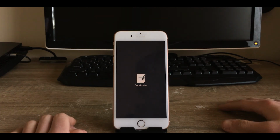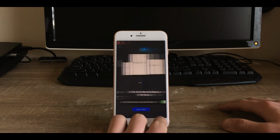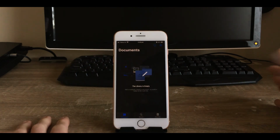I just recently re-downloaded the app on my phone, so it's not set up yet. Skip all of this. Let's start. Some notebooks should show, probably won't show.